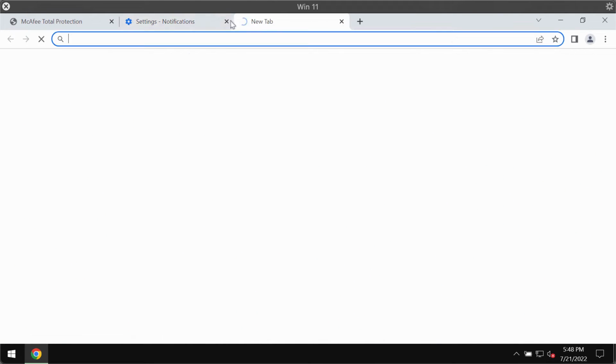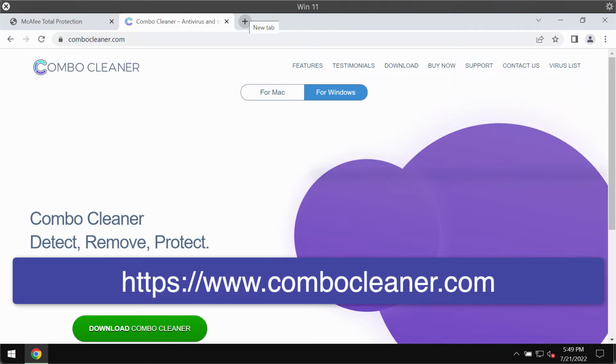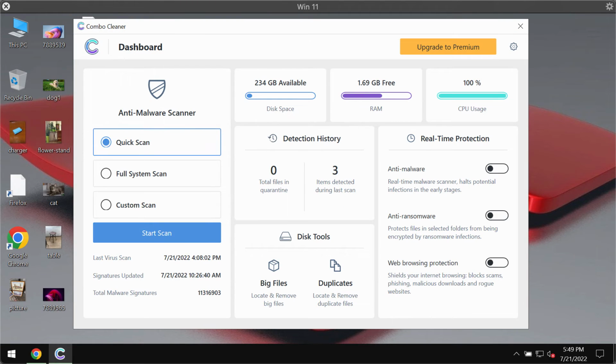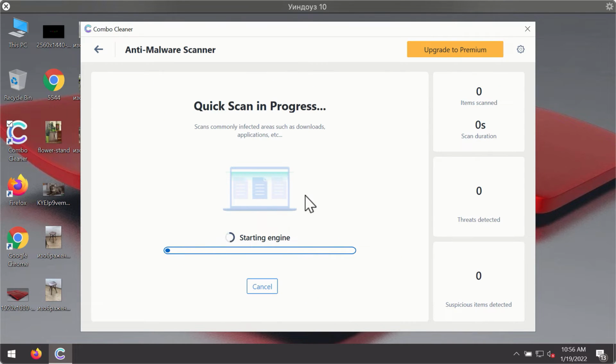I also recommend that you research your device with Combo Cleaner Antivirus. You may get its fresh version on the official page combocleaner.com. Use this green download button, install the application, and begin researching your device with its help. After you have successfully downloaded and installed Combo Cleaner Antivirus, it will be in the trial mode, so only the quick scan option is available. Click on Start Scan button.